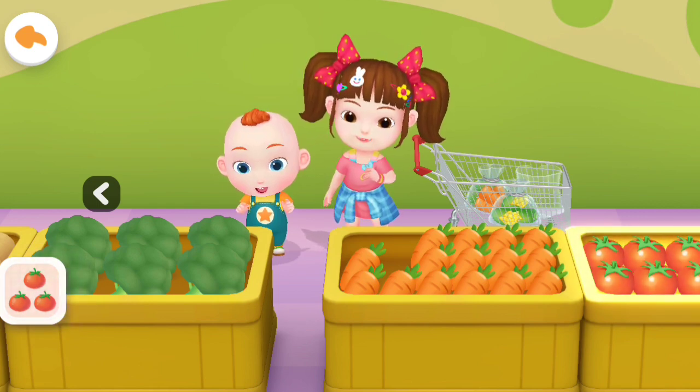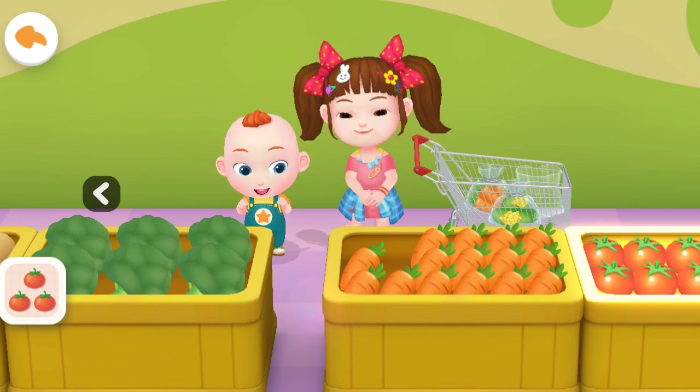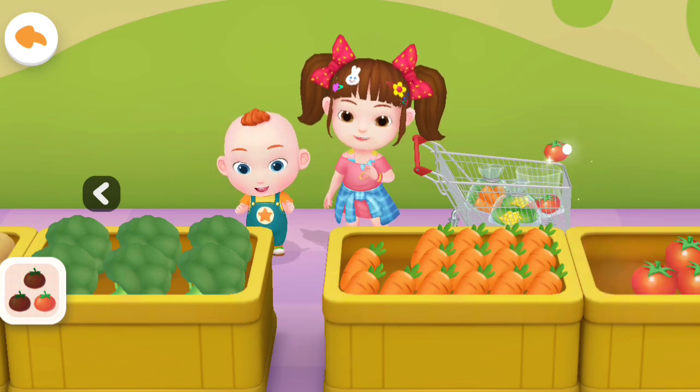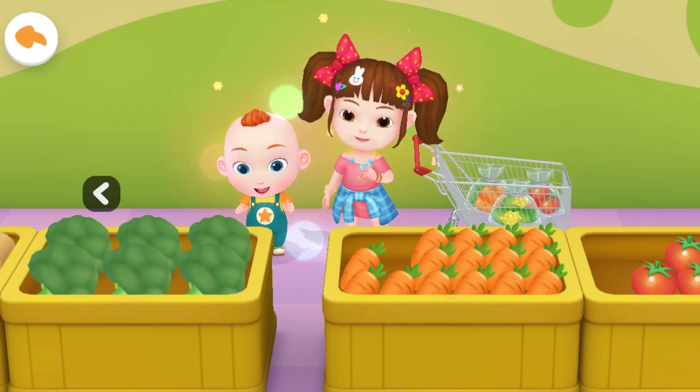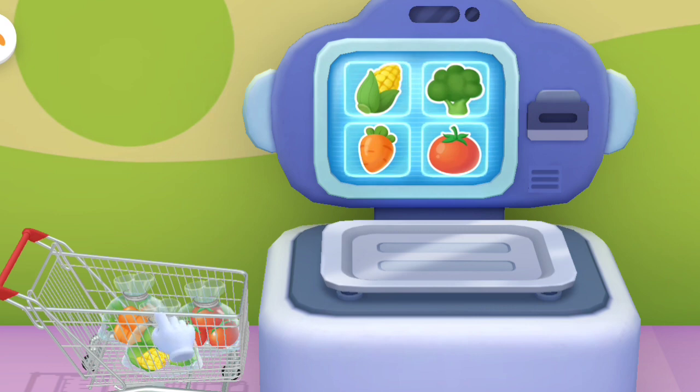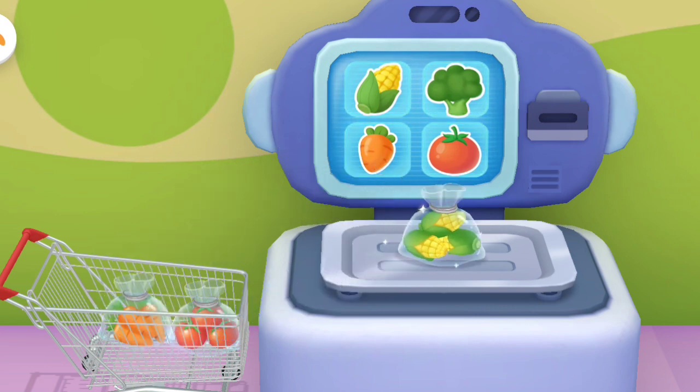Tomato. Got them all. You're terrific. Put the vegetables on the scale.